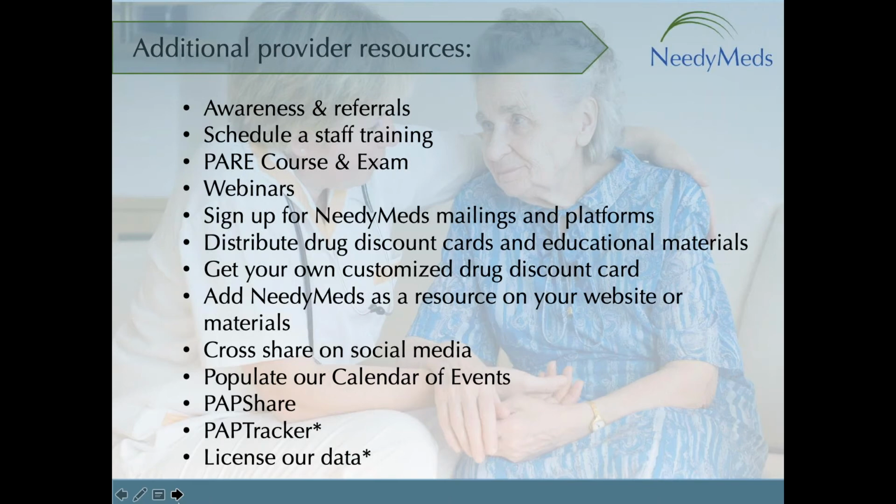But that tab is where you can sign up to receive our newsletter, program update emails, print materials, and more. But it's also where you can sign up for upcoming webinars. So please check that out because we really do our best to populate our webinar calendar with topics we think our users would be most interested in. So again, under that Healthcare Savings Education tab, you can sign up for NeedyMeds mailings and our different platforms, and also sign up for future webinars.